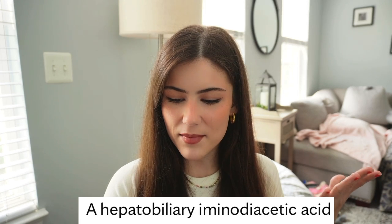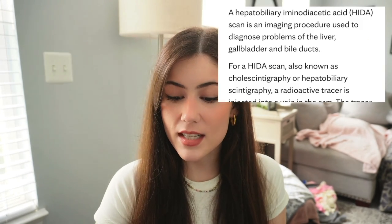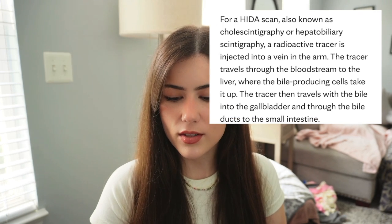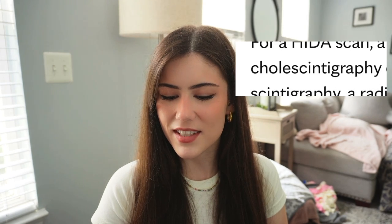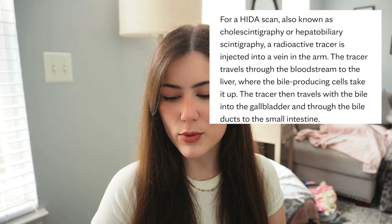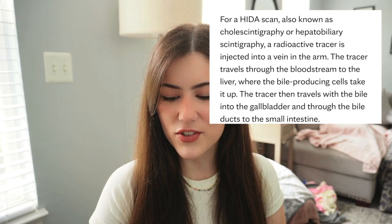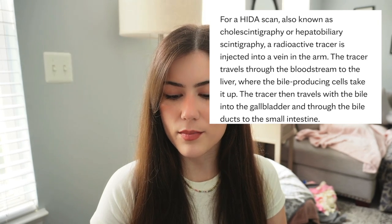A HIDA scan is a hepatobiliary iminodiacetic acid scan. I didn't pronounce any of that correctly. It's an imaging procedure used to diagnose problems of the liver, gallbladder, and bile ducts. For a HIDA scan, also known as a cholescintigraphy, a radioactive tracer is injected into a vein in the arm. The tracer travels through the bloodstream to the liver, where the bile-producing cells take it up. The tracer then travels with the bile into the gallbladder and through the bile ducts to the small intestine. So it's basically an imaging test where they see how a radioactive tracer moves through your liver and then your gallbladder and then your intestine.